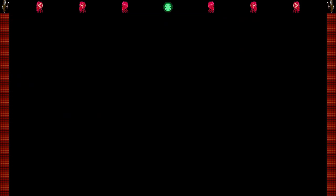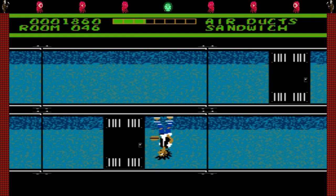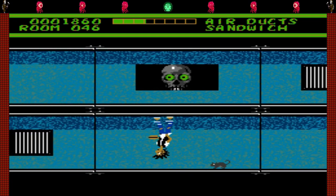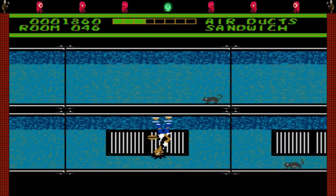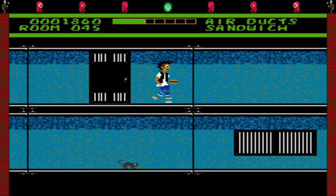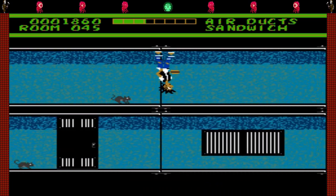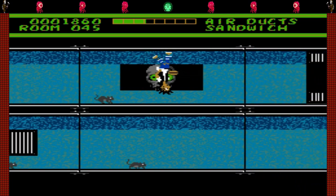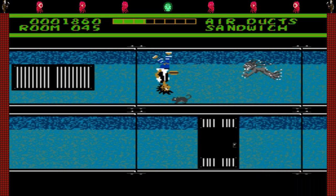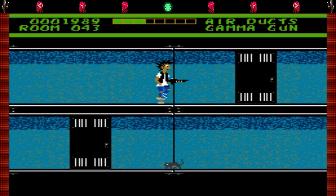I'll keep the sandwiches out. Yep. Go through here. Get my bearings. And I want to go to the left. Got a terrifying skeleton just peeking through the ventilations. Go through here. Then make a way over here. Just avoid the scary skeleton peeking through here. If you go through that door, it's actually just straight up death. So don't do that. Go through here and get our Gamma Gun.